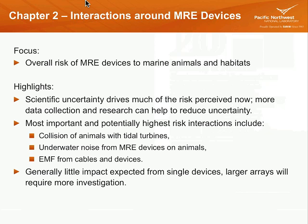I think it's fair to sum up that we generally think there is going to be little impact across all these risks from single devices. But as we move to much larger arrays, to commercial size, we simply need to keep looking. We need further investigation.